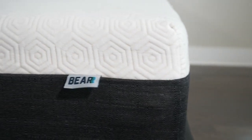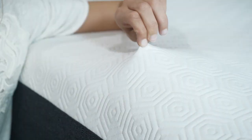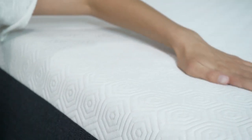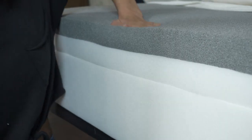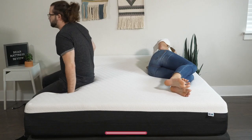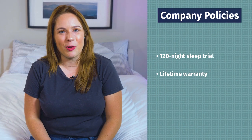Last but not least, we've got Bear. They make the best mattress for athletes. Now, this is an all-foam bed that's surrounded by a cover made out of sealant fabric. Sealant's a really cool material because it helps promote muscle recovery and it keeps you cool throughout the night. Another great thing about this bed is that it's pretty affordable. Regular price, it costs around $1,000 for a queen. Plus, you can rest easy knowing there's a 120-night sleep trial period and a lifetime warranty.